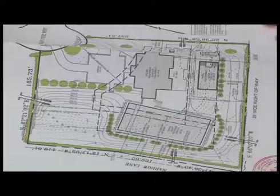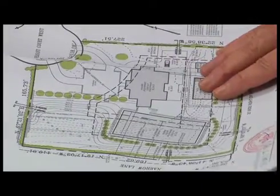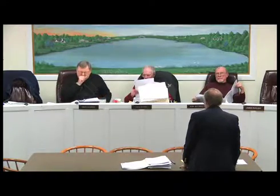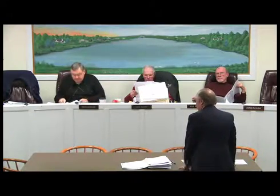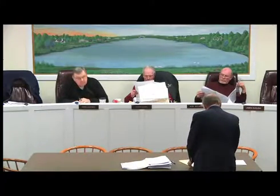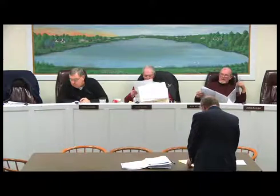And one of the things that this client would agree to do, if you saw fit to be favorable on this, would be to file the same sort of covenant that the other properties did, saying that they would not take access, that the lot would not take access from Narrow Lane.